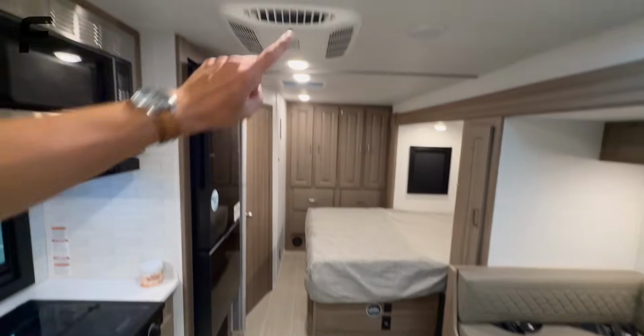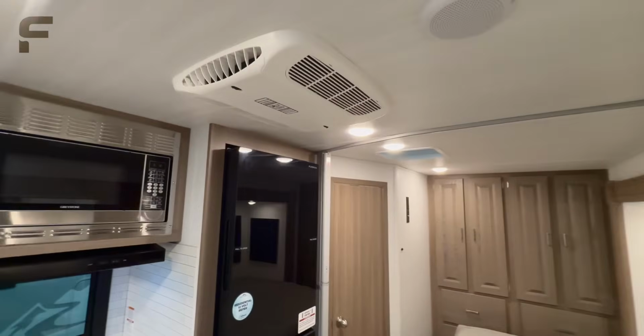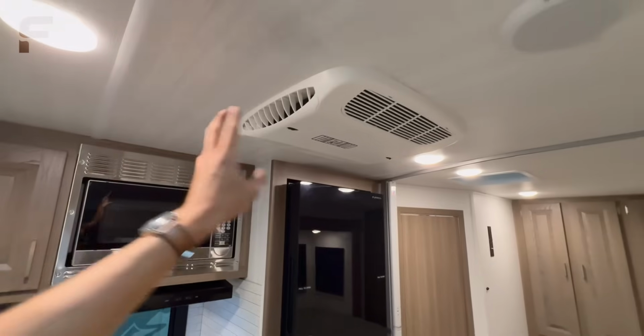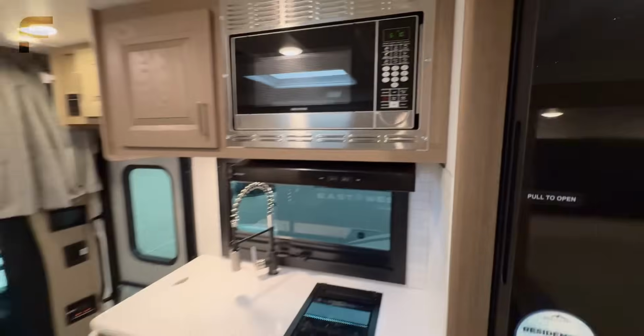And then there's a heat pump in your air conditioner. So not only do you have this 15,000 BTU AC, there is also a heat pump in here. Keep in mind this AC is not ducted, so air is just going to flow out of both sides of the air conditioner when you have that on. And it has that heat pump in there.